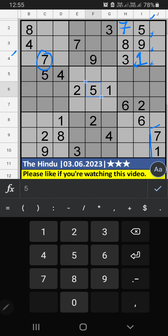We will confirm later. Fifth row and sixth row, we have 5. So 5 can't come in these cells. Then 5 is confirmed here. Ninth grid and 6th row, we have 1. So 1 can't come in these cells. Then 1 is confirmed here. 6th grid and 8th row and 9th row, we have 2. So 2 can't come in these cells. Then 2 is confirmed here.